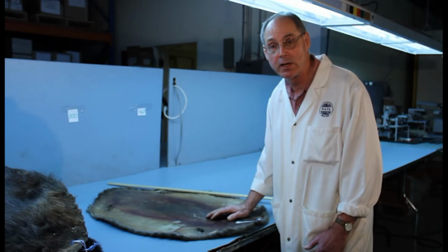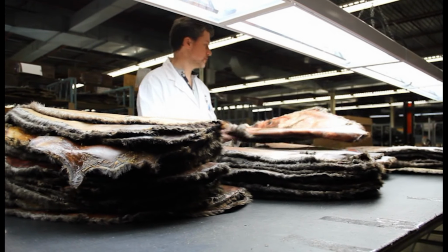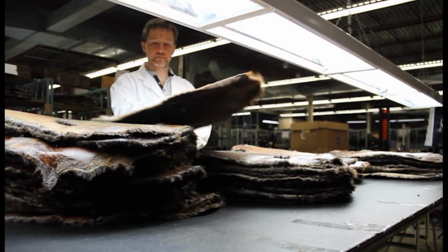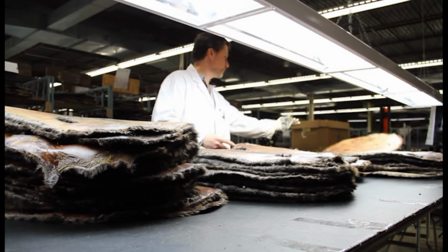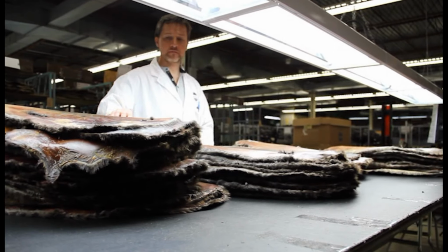It does not have the strength of the underfur like an Eastern beaver's. Once the pelts are sized, they are presented leather up and pre-sorted by defects. This is done by the technical staff. They'll make 4 piles based solely on defects in the leather.